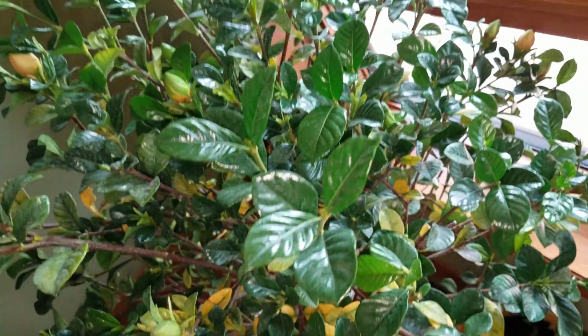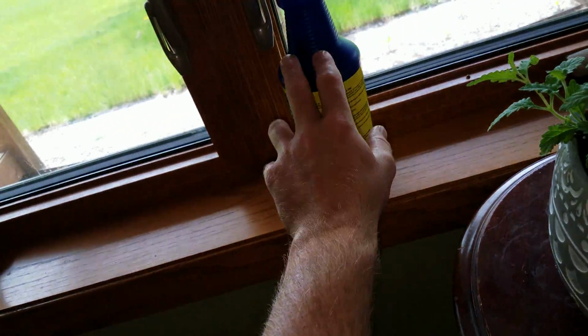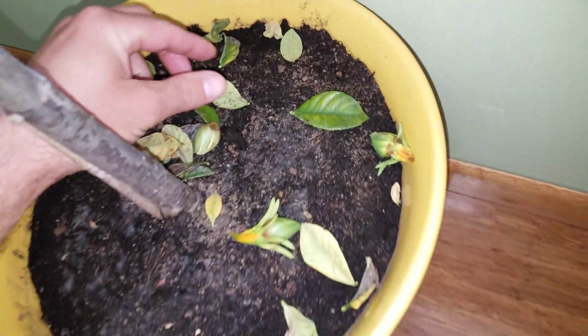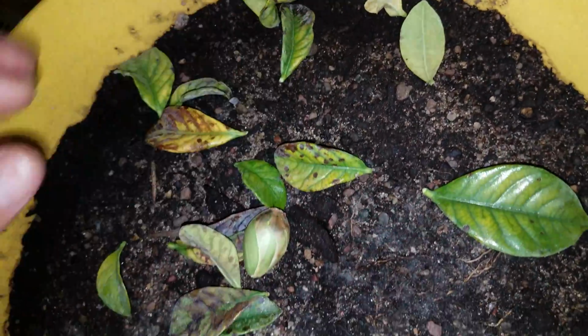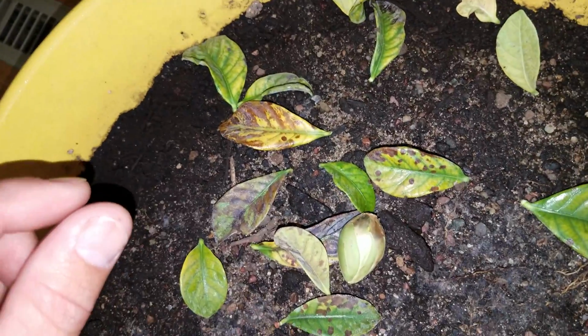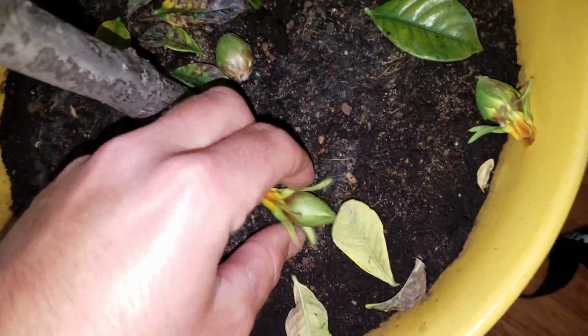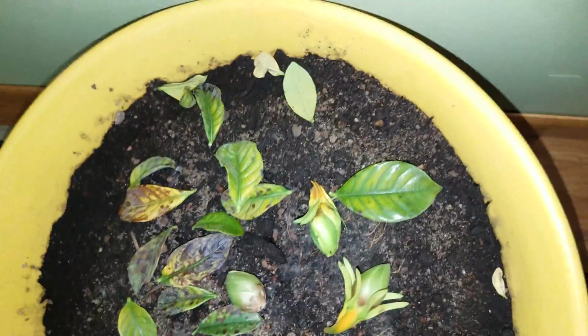See that? It's kind of a brown. This one, unfortunately. I'm hoping it was just the water situation. I added 4 tablespoons of this to one drinking bottle of water and dumped it in. Some of these leaves have spotting, as you can see. This is how they look. It's very troubling. I hope that's not something serious. But some of the buds will fall if you shake the plant too hard. So I'm concerned right now about my gardenia.